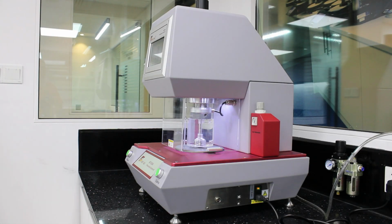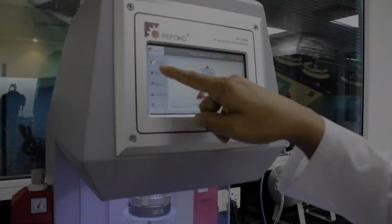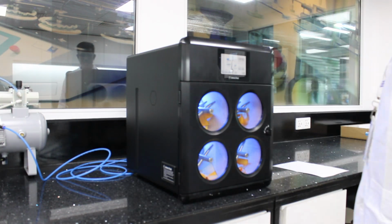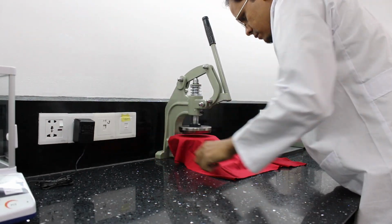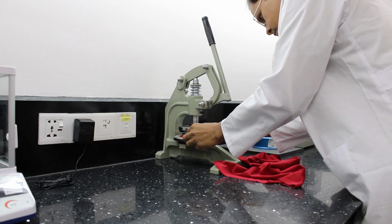Bursting strength test measures a fabric's ability to withstand rupture under force, crucial for high-stress applications. Pilling resistance, random tumble. A pilling test will measure and determine how resistant fabrics are to pilling or fuzzing. Fabric weight measurement is essential for quality control, ensuring fabrics meet specified standards.